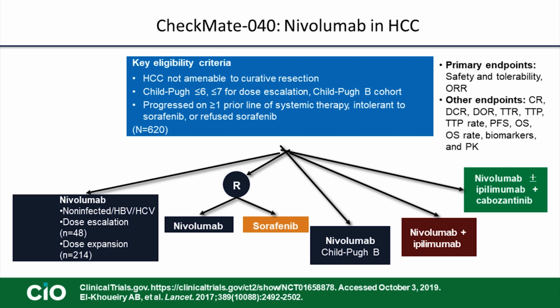As you know, there were many arms in this study. But one of the first arms that was presented was the nivolumab single agent. Okay, that was a phase 2 single agent study that was first presented. And there were other arms in that study, for example, randomization of nivolumab with sorafenib in a first-line study, nivolumab in Child-Pugh B patients, and the nivo plus ipi combination. All the data has so far been presented at our congresses. For this meeting, I don't have time to go through every one of them, but I'll go over some of the main ones at least.